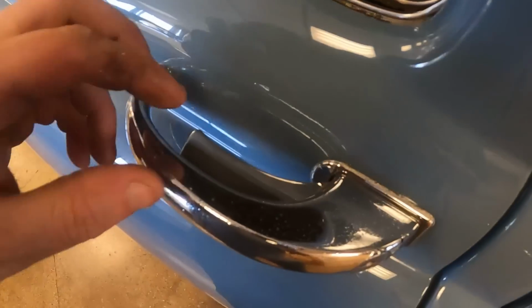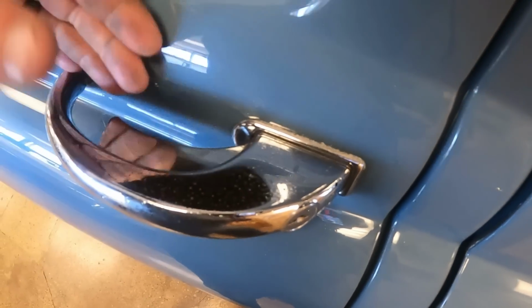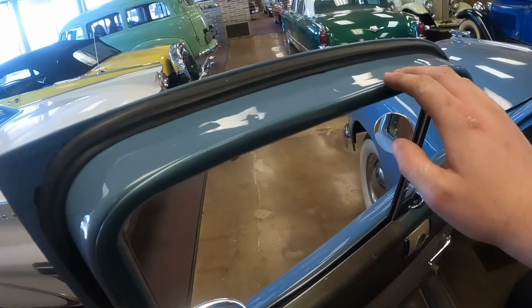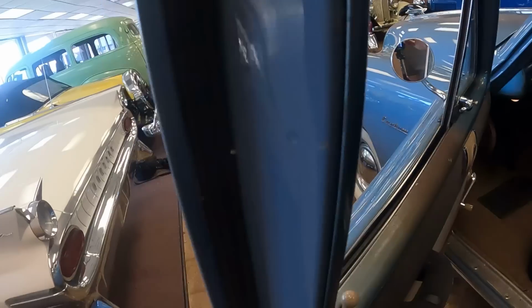I just wanted to show you how these door handles operate. Look at how that is. And then you just push it. So just notice the door construction. This is completely framed in. Show you how thick that is.